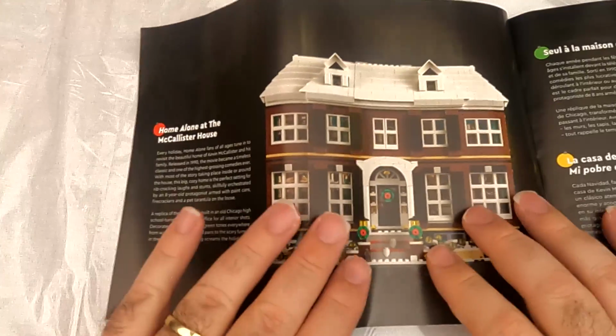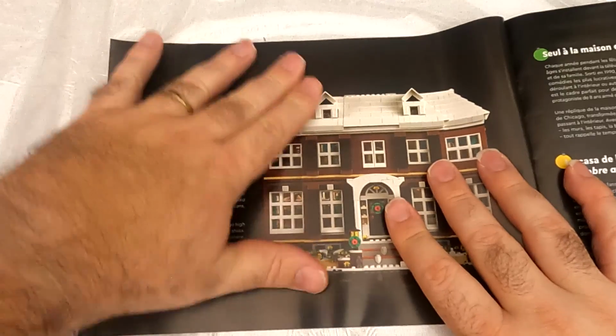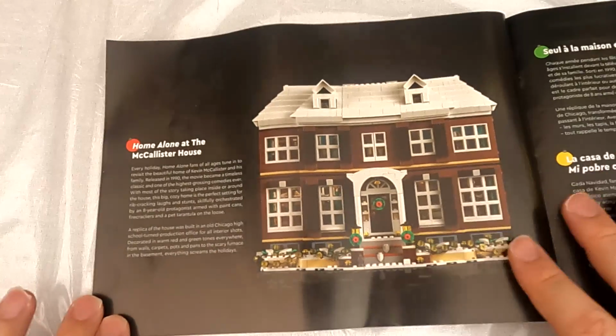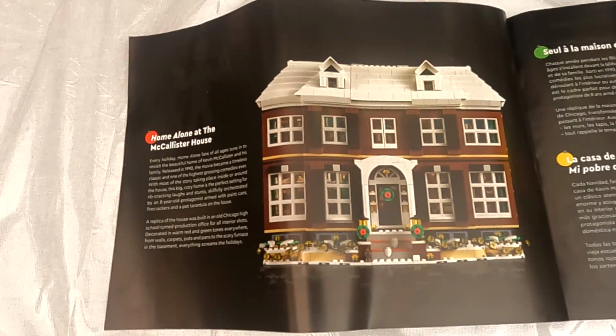Here we go. I wish they didn't fold the instructions up when they put them in the box, because this is kind of not super attractive. But let's see what it has to say. I think there's probably a lot to say in this book, so I'm probably not going to read all of it, but we'll look at it.